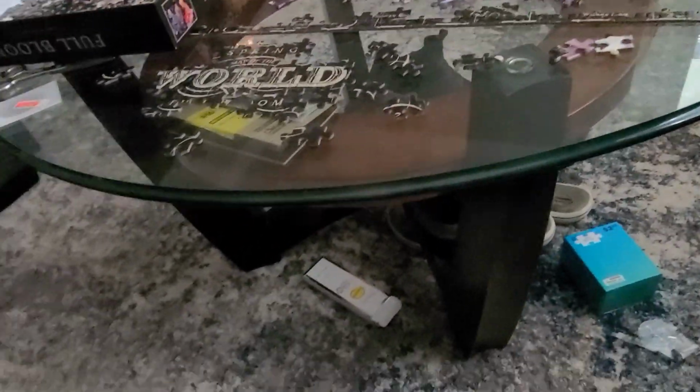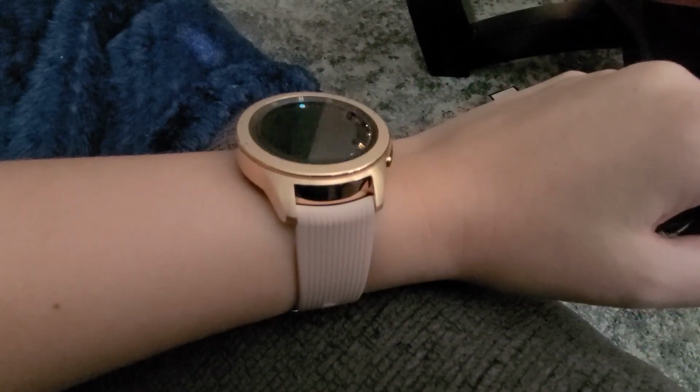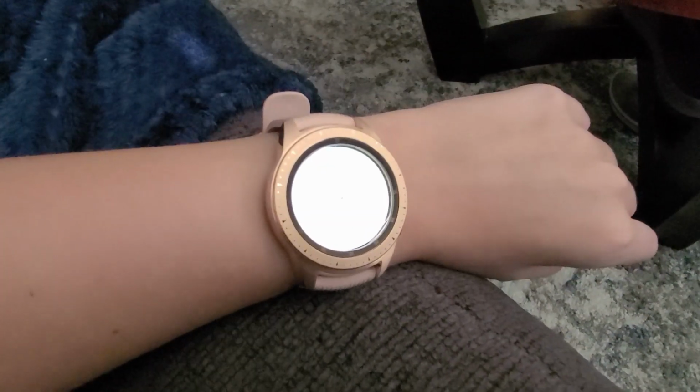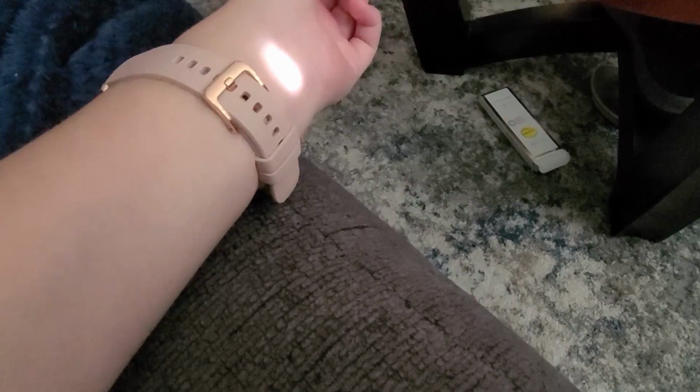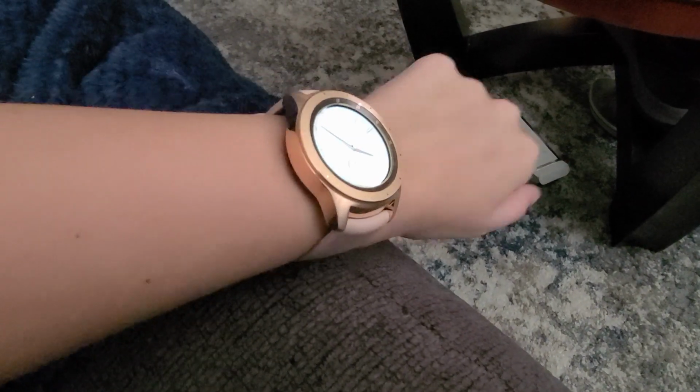That's not going so well. This is my brand new watch. There's a screen you can see a little bit better there. This is the Galaxy Watch. So I put that on and set it all up so you can see what it looks like there.